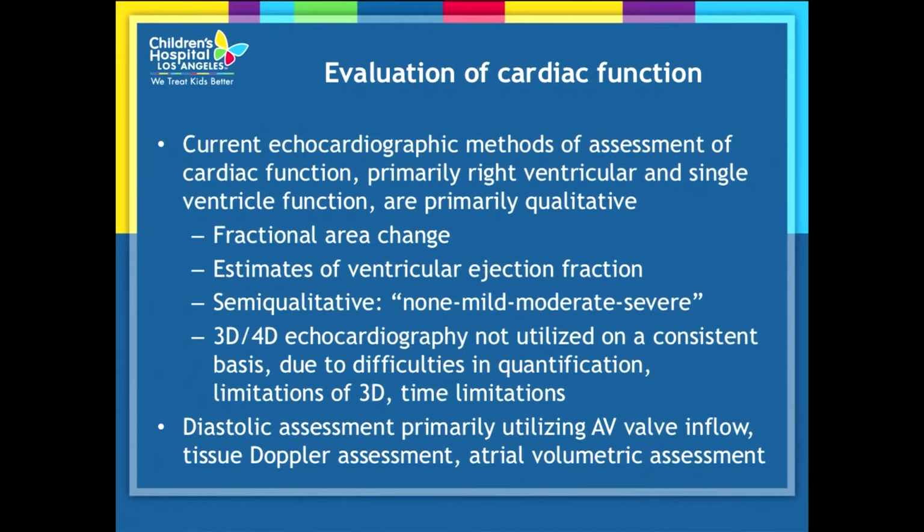As most of you know, when we're trying to assess these very abnormal misshapen ventricles, there's not a whole lot we can do by echocardiography. If it's a left ventricle, maybe we can do some analogs of Simpson's evaluation. Sometimes you can do a little bit of a fractional area change, look at tissue Doppler too. But most of the time, especially with a single right ventricle or with just a single ventricle of indeterminate morphology, it's usually none, mild, moderate, severe type of dysfunction. And I hate to say it, but that's all we have right now. That's semi-qualitative.